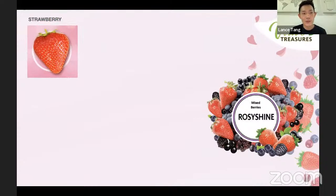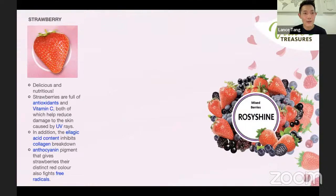Okay, now we're going into detail, one by one, on the 7 berries that we have in this product. The first one is the most common one, which is strawberry. You can see it here. This strawberry is basically delicious and nutritious, we know about it already. The second point is that strawberry is also full of antioxidants, because we can tell from the color itself. How do you identify which fruits are high in antioxidants? You see the color first. If the color is red, or very deep blue or deep purple, they are normally very high in antioxidants.